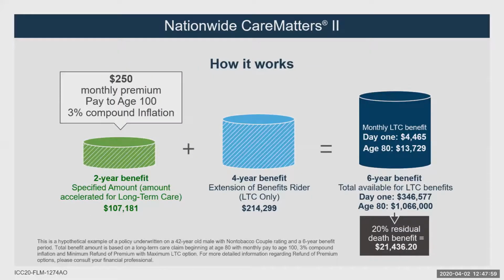One illustration so that you can see, and again, this is a client approved presentation, so you can actually show some numbers. This is a 42-year-old male client, $250 per month, paying to age 100. I guarantee you've never seen a product like this in the industry. It is one of a kind. $250 per month. He pays to 100. That's a guaranteed premium, won't go up. 3% compound. That first green bucket, that's his death benefit. So it's $107,181 starting from day one of the policy.